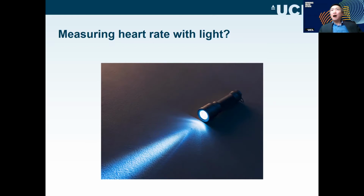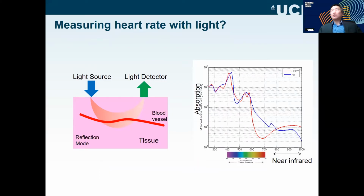So how are we going to use light to measure heart rate? Now, a little bit of theory. What we see here is human tissue. We have a light source here, that's our LED light source I just demonstrated. If we detect the light at a certain distance away, we are going to detect the light that has passed through the human tissue.